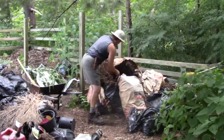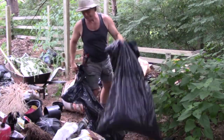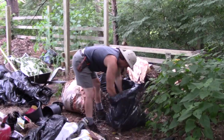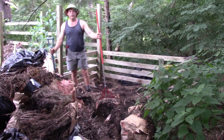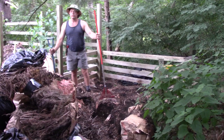The first thing we're going to do is identify which bundles are full of dried up sticks. We're going to separate those away from the softer leaves. The sticks will actually be chipped and shredded for mulch. I don't even know what to say. It's completely unacceptable. Someone's going to get fired.